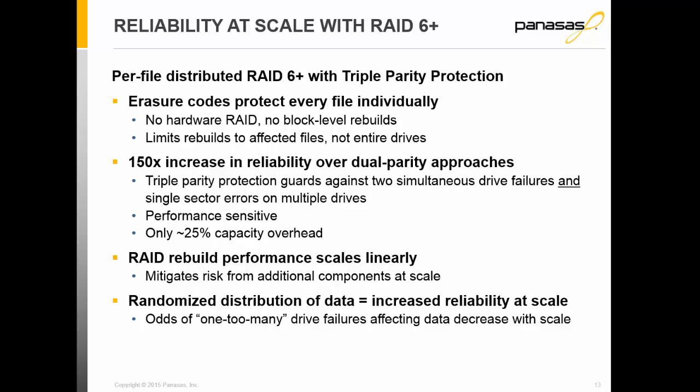We protect data on a per file basis instead. And we have triple parity protection, so we can survive 2 entire hard drive or device level failures, but we can also independently correct any of the individual sector errors that come up on a per hard drive basis. The whole reason for RAID 6 being invented was to be able to handle the case of one hard drive failing and then during a RAID 5 rebuild running into an additional bad sector somewhere. Well, the problem is there's so many sectors now on these 8 terabyte hard drives in a RAID set that there's a fairly good probability that you're going to run into multiple sector errors. And in that case, a traditional hardware RAID can't handle that scenario.